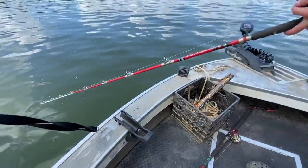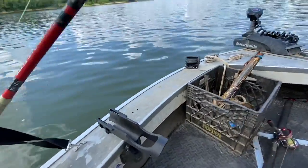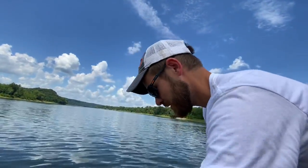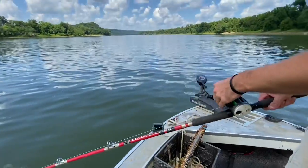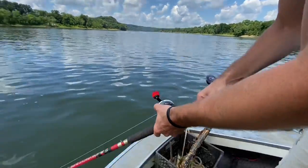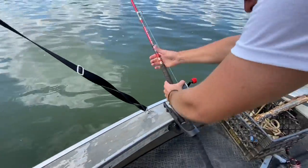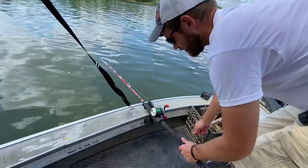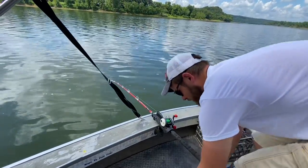I got these plastic rod holders on the front of my boat. They were on here when I bought it. I don't recommend these for catfishing. I mean, I know a lot of people use them, but if I do use them, I loosen my drag way up, because those things will snap off, especially when they get old and dry rotted. They're just flimsy compared to what we normally use. I just don't like all that play and stuff.